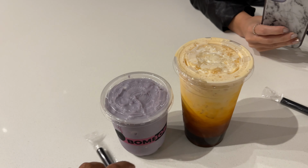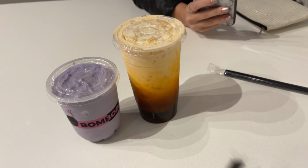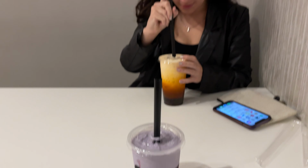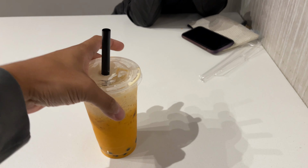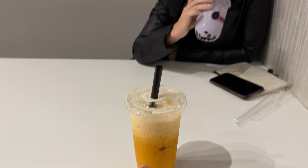So I got taro slush with boba, and she got a Thai tea one. It looks pretty good. Shake it up. I don't know how she ended up with my drink, but I guess this Thai tea is mine. It's really good. I'm pretty sure she got a regular, not a large.